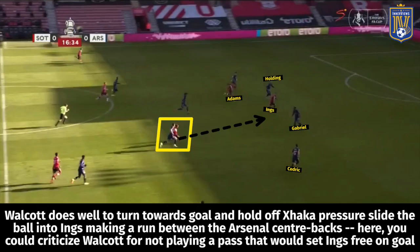Walcott does well to turn towards goal and hold off Xhaka's pressure to slide the ball into Ings, making a run between the Arsenal center backs. And here, you could criticize Walcott for not playing a pass that would set Ings free on goal.